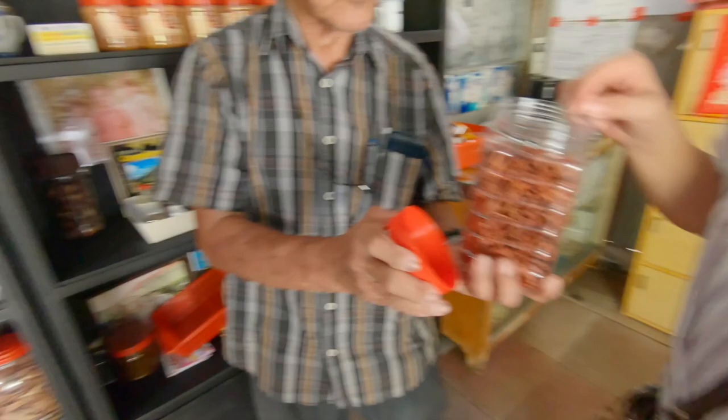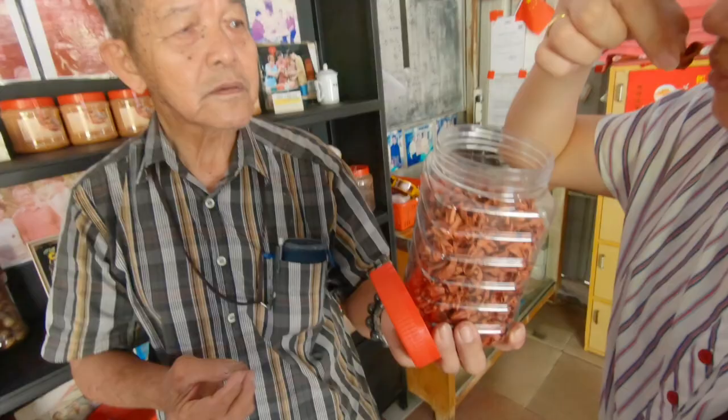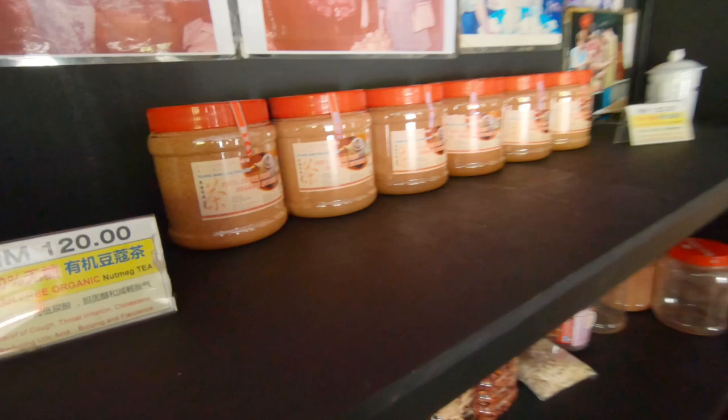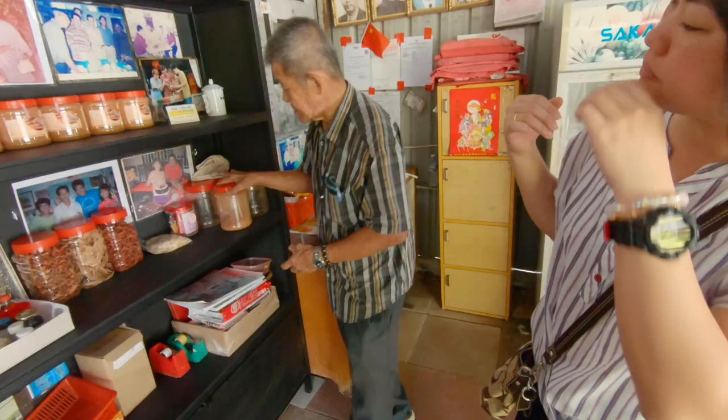Oh, that's the meat. The fruit meat. Yeah. Nice. It's very fragrant. So that's how they make the tea. They grind it down into powder for that.